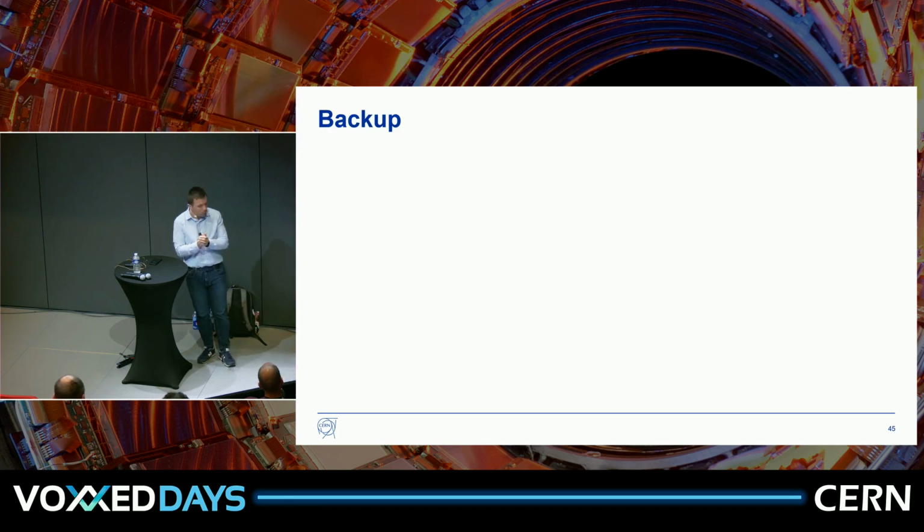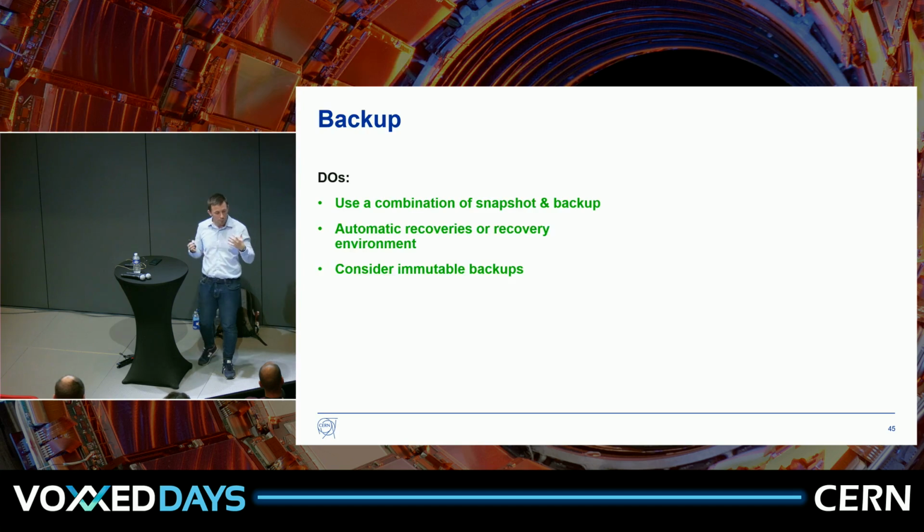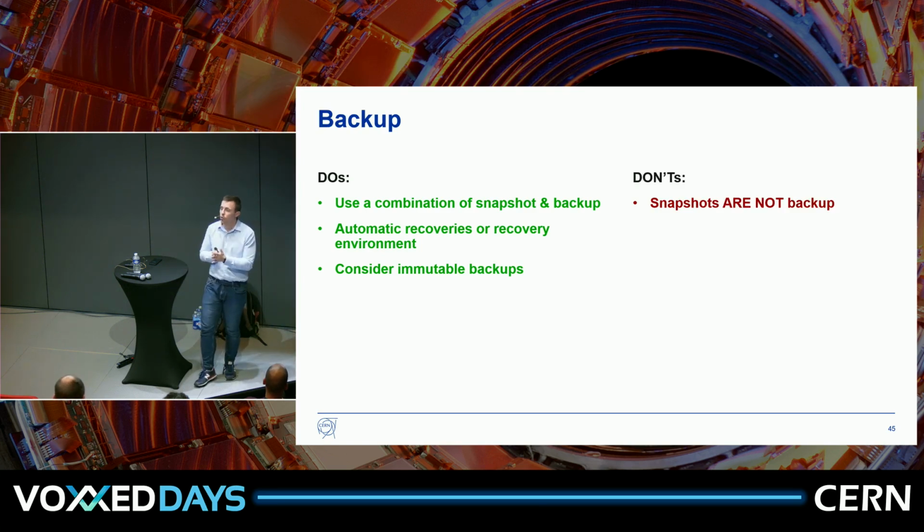Okay, so the next point on my list is backups. As you know, we provide the backup solutions for our users automatically. And what we do is use a combination of both snapshots and backups. And as you know, snapshots are not backup, so this is why you need to have a combination of two. And this is pretty much the same thing that all of the big players in the database as a service providers are doing.